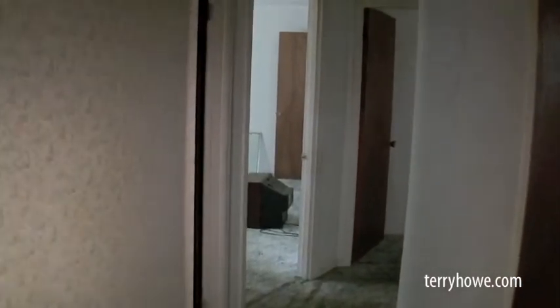Okay, we're at the beginning of the hallway. I noticed it had a central floor furnace, and I think it was gas. There's gas utilities here at the house. So let's go down and take it a door at a time.